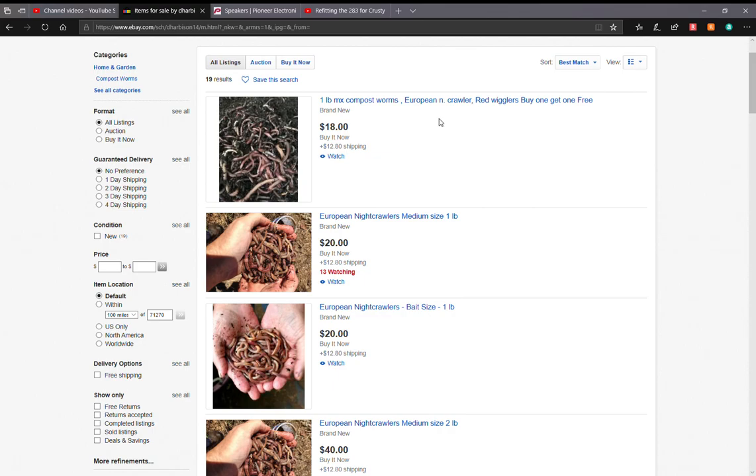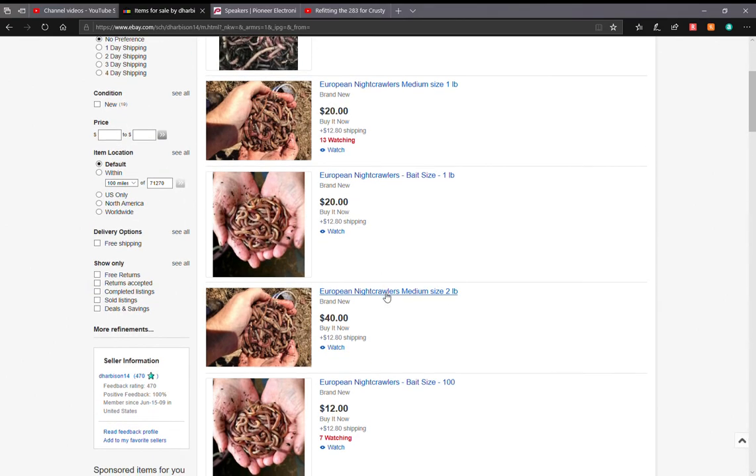This is what I bought. As you can see, it says 1 pound mix compost worms, European night crawlers, red wigglers, buy one get one free. So he's still running that particular buy one get one free. However, if you wanted all European night crawlers, just 1 pound, that's 20 bucks. European night crawlers bait size, it's basically the same thing. What he's doing is he has several listings, but titles them differently so that people can find his stuff better.